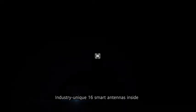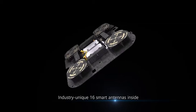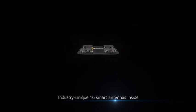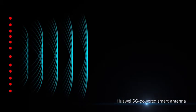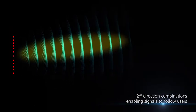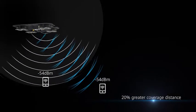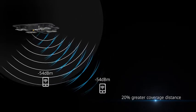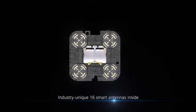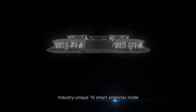Well, you know that Huawei smart antenna technology is based on our profound accumulation in 5G antenna technology. Huawei AirEngine Wi-Fi 6 APs each have 16 built-in smart antennas, the most in the industry. The smart antenna algorithm and antenna calibration are key enablers to allow the 16 smart antennas to work simultaneously and fully unleash their beamforming capabilities. Leveraging our antenna calibration expertise in 4G, 5G base stations and the massive MIMO algorithm, we further improve the beamforming effect, achieving a twofold increase in the signal strength in the same location and a 20% greater coverage distance.